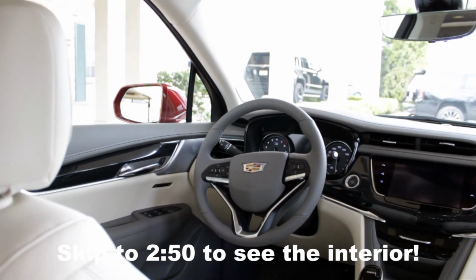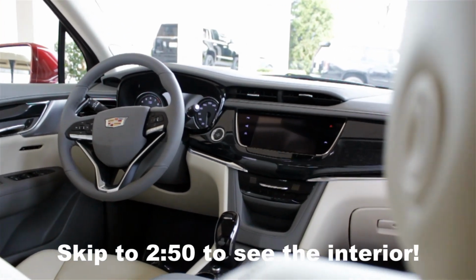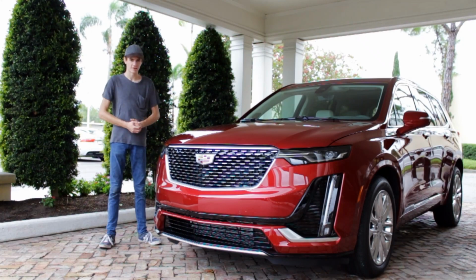This is the new generation of Cadillac vehicles, so it features a new design language for the brand, as well as new technologies and features in the interior that I can't wait to show you guys. So let's get right into the video.